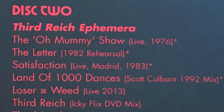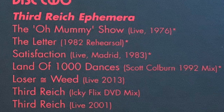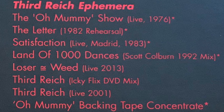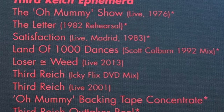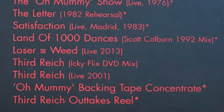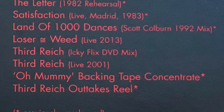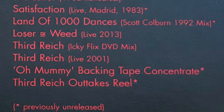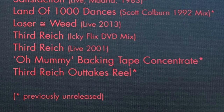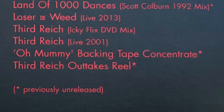the Assorted Secrets version, a 1992 remix of Land of a Thousand Dances, made by Scott Colburn, who masters the Preserved series, and four different live versions of related songs dating from 1983's Mole Show Tour to 2013's Randy, Chuck, and Bob era. An outtake reel from the original recording sessions is the last listed title, and a hidden track sounds to me like a radio ad for the Rather Rip birthday show.